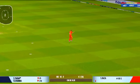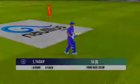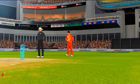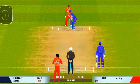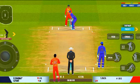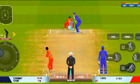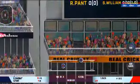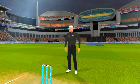Got him. Absolute beauty of a catch to dismiss the batter. Such a waste of a wicket. He would be kicking himself for this. He seems to be in a good bowling rhythm. Monstrous hit into the crowd for a maximum.